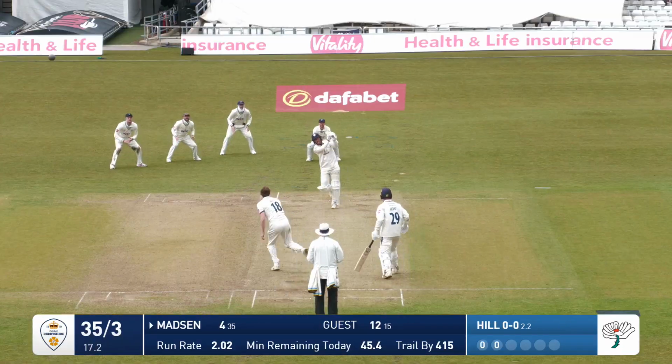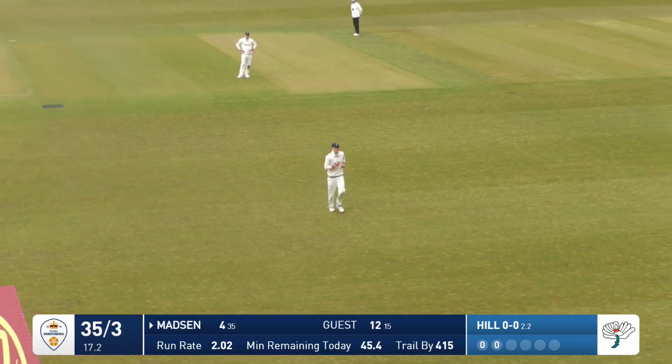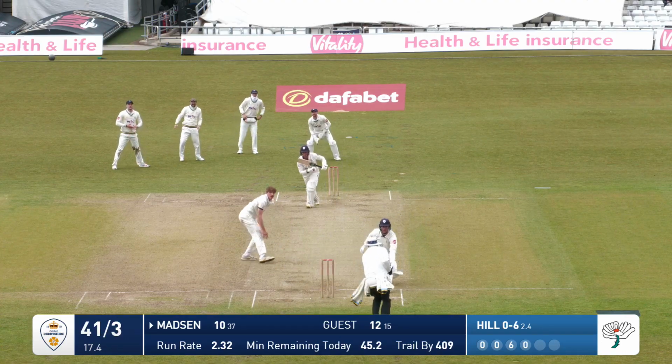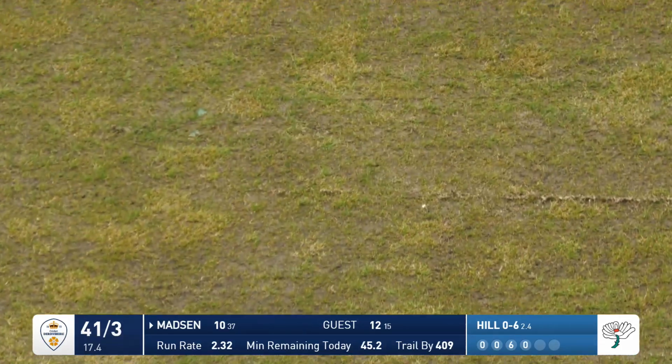Hill in once again, and wow, Madsen down the track, treats George Hill with disdain, and he whacks it over long on for 6. Wow. Straight, so makes a bit of sense what Madsen's done as Hill's in again, and this time Madsen drives it beautifully straight along the ground. He's going to get 4 more runs.